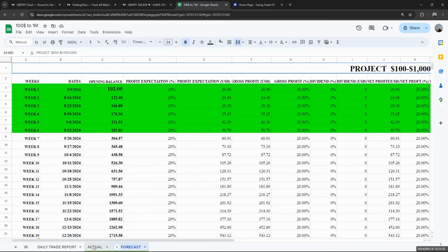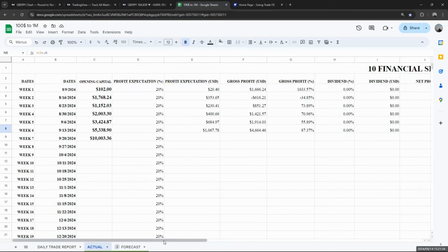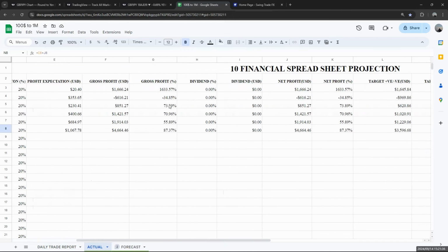One thing that really is so amazing in what we've done is, aside from the week that we had this major loss, every single week we've doubled our target. Every single week we're supposed to do 20%. The first week was crazy. Definitely, I'm not trying to get the run of the first week anymore because the stakes are getting higher now. The account is getting bigger, right? But look at it, 73, 70, 55, 87. This is really just so amazing.